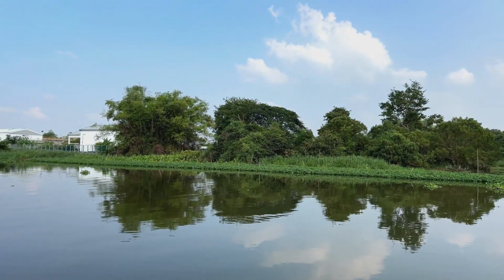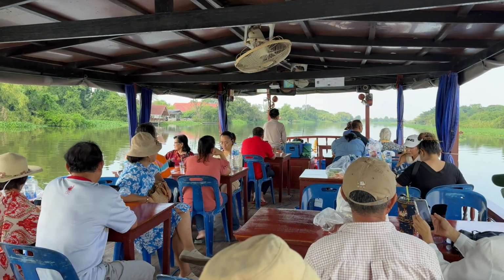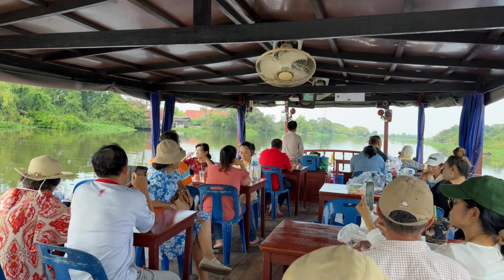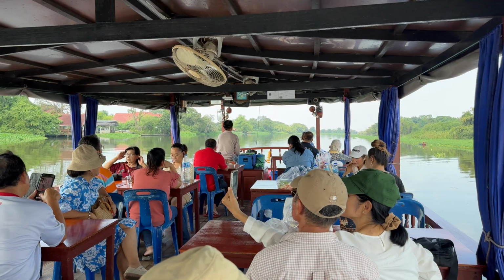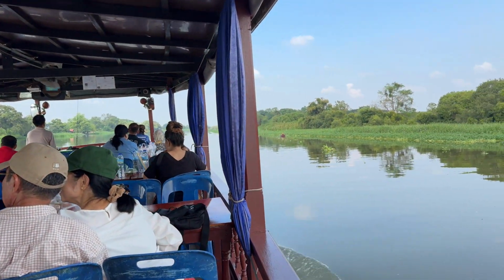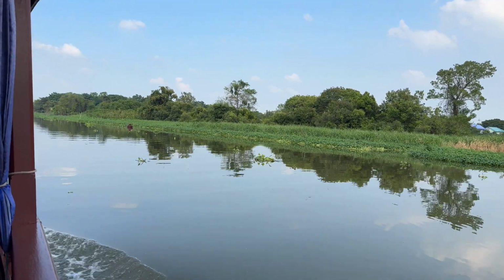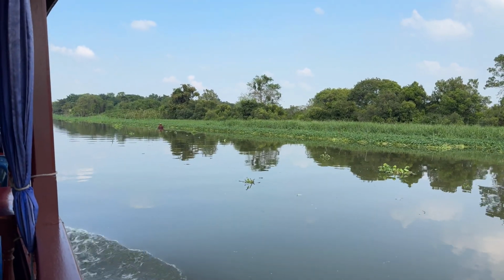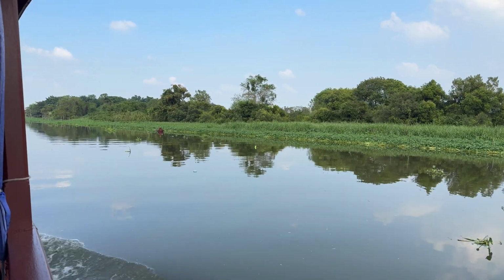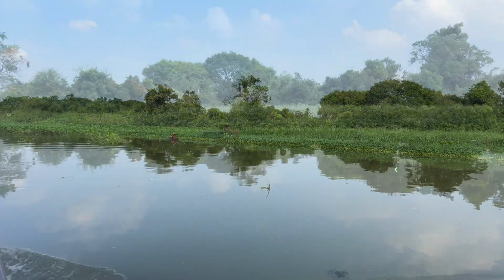I think we're going to stop at a little cafe along the way. What's nice is you can buy some food and snacks and stuff like that at the market. You have the little tables here, you just sit, relax, eat your food, watch the country go by. See, they got the little bottles for their little buoys. Just hanging out here on the river.